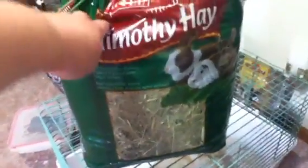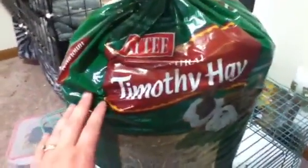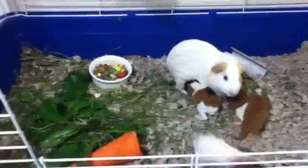So this is my Timothy hay. I decided to buy bigger ones now just because I'm going to need them. Timothy hay is great. They love Timothy hay. It helps with their digestion. It also helps with their teeth. It's just like a lot of rodents. Their teeth continually grow. So they need to have stuff to gnaw on.